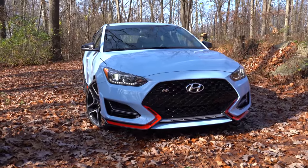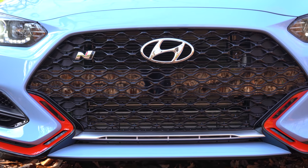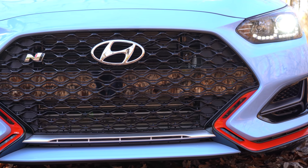Looking down towards the bottom of that front grille there, there's some red accents found in the bottom portion there. They go up into the grille, you guys can see that. And they also tie around the whole vehicle, going around to the side skirts and the rear bumper as well.